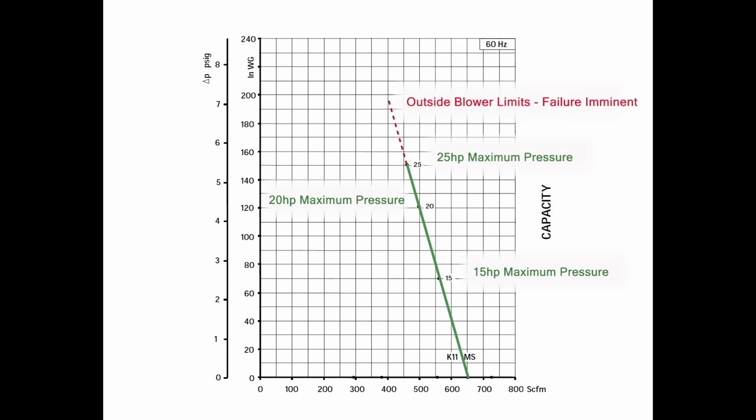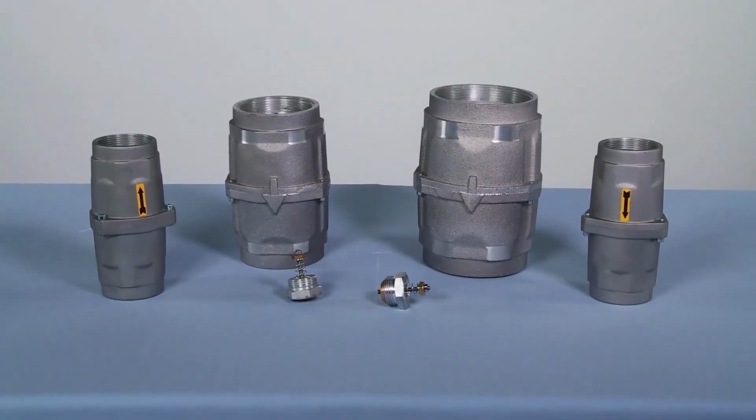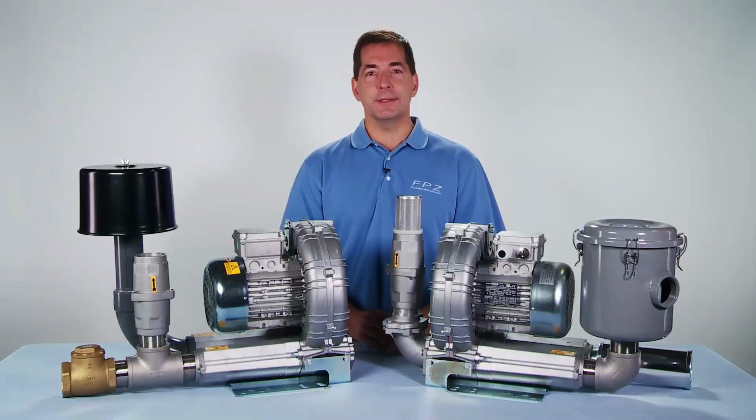In blocked conditions, the motor protection may not have time to react, so it is critical to have the safety valve installed. A properly installed and maintained safety valve will prevent the blower from exceeding its maximum vacuum or pressure. For more detailed information on how to install and calibrate our safety valves, please see our safety valve videos.